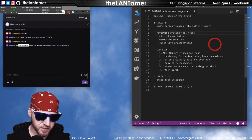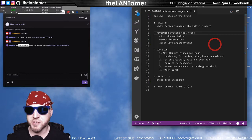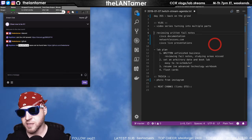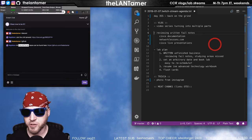What I was saying, though, about the written fail notes is I want to put a cap on that. I'm tempted to say that by like Wednesday or Thursday, I should be done with that. But just in case, we're going to say that if I'm still working on that this weekend, I'm going to go ahead and close that chapter of this book, and we're going to resume the INE Advanced Technology Workbook. So at some point this weekend, I will resume labbing in the technology workbook in the multicast section.